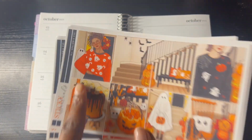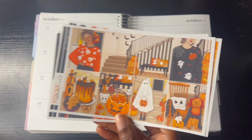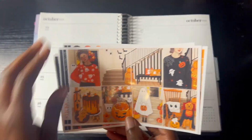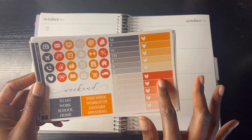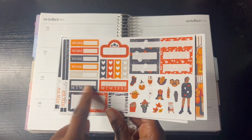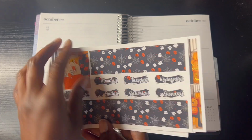So I'm wearing like a cat and a skull sweater, and a jack-o'-lantern ghost sweater, Halloween decorations, someone dressed up as a ghost, the dog dressed up so cute, all these Halloween goodies here, so cute. So those are the full boxes. We got some functional stickers, daily checklist, the heart checklist, weekend sticker, some half and quarter boxes here, some functional stickers and some habit trackers, some more full, half and quarter boxes here, and also the washi tape in our full box here and the date covers.